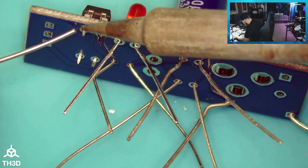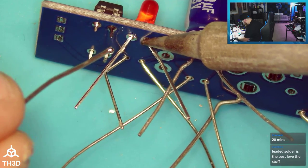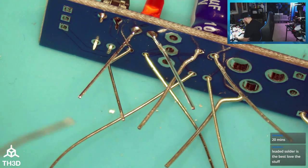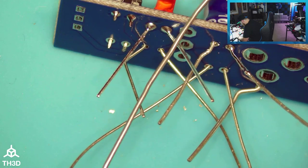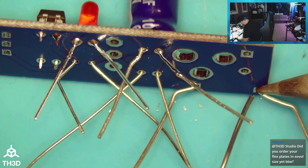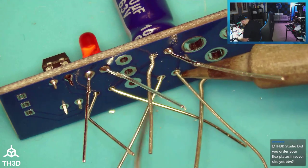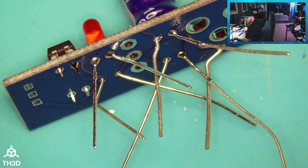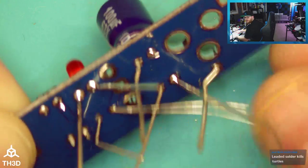So I'm going to do one of the legs of the opto, the next leg, do my LED, the positive leg on our cap, and I'm going to jump over here to the diode. What I'll usually do is, once I get a few of these done, I will go in and clip off the ones that are soldered just to get these legs out of the way. But as you can see, it's pretty crowded. So I'm going to take my flush cutters here and get these legs trimmed down here.